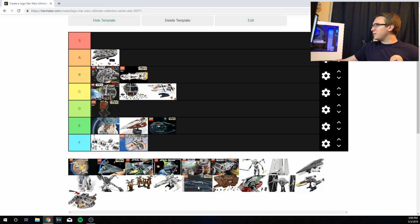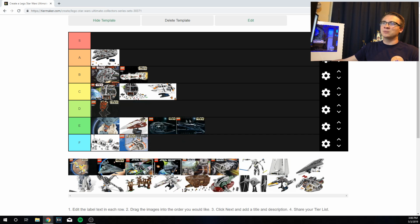Let's look at the X-Wing next. This is set 7191, 1,300 pieces, $150 US. That's a ripoff. No minifigures, no nothing, especially in 2000. We're going to put that down on E tier as well. All right.